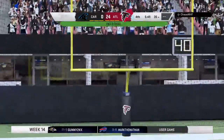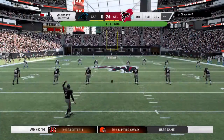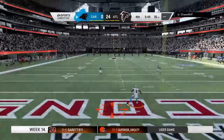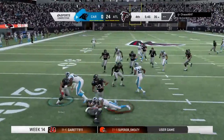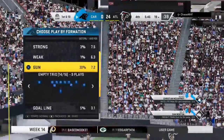Tavecchio puts this one through, and that stretches this lead even further. It's now 24-0. So it's 3 more points, and that widens this thing out even further here in the fourth. And you know, in this league, you can never have enough points, but this widens it out, as you said, and now it's all about ball control, isn't it? And he'll take it back to about the 19-yard line.